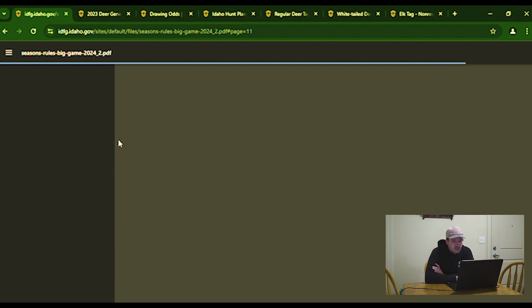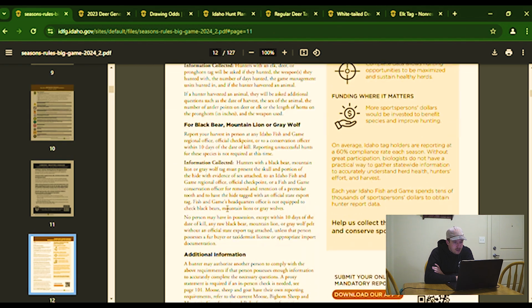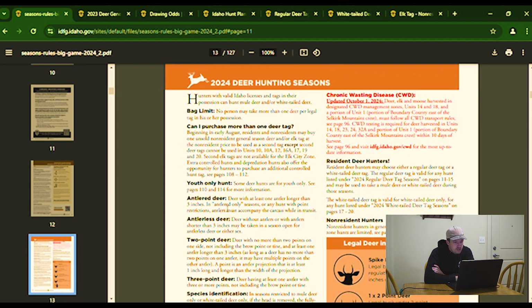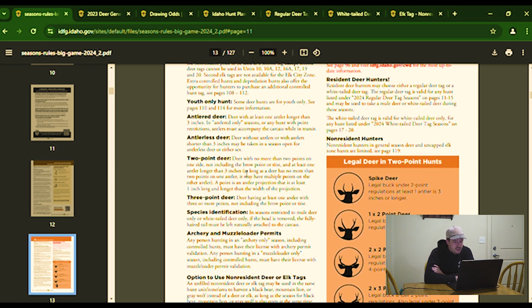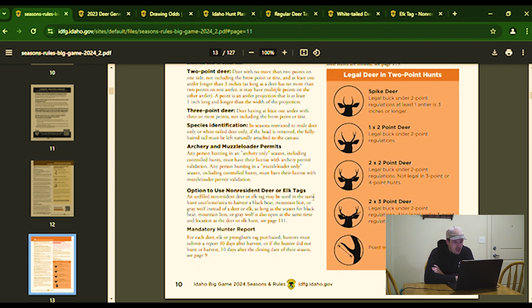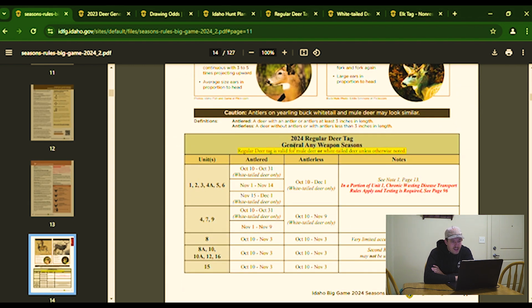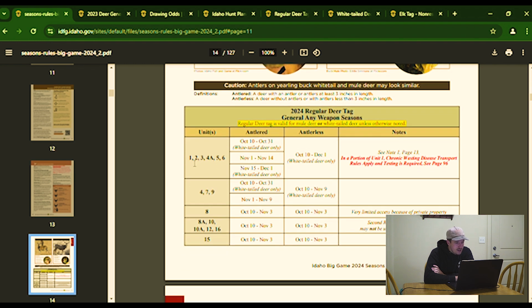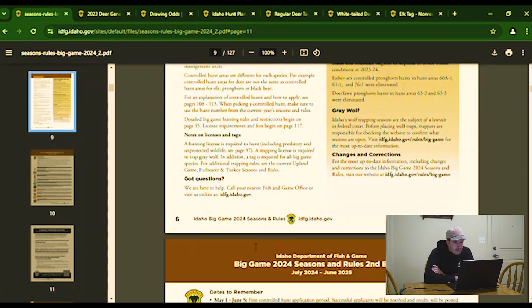So it is loading. Come on, baby. So we are here. We're going to scroll down. It did not put us on the deer. These are your general rules, just one deer, and then there's antler deer, antler steer, 2 3-point. These are very specific items. So we're going to stay in this section, the 24 regular deer tag, general any weapon seasons. Then you can see the breakout of units. I thought it would have a map. Let's see, where's the map at?